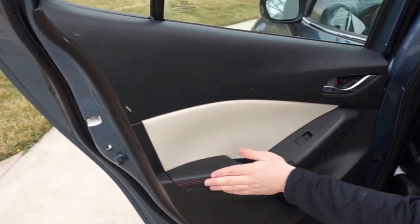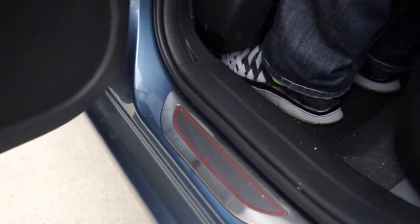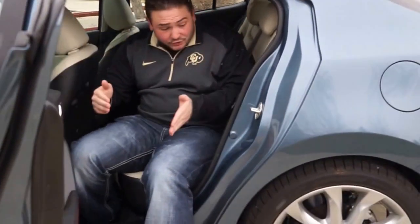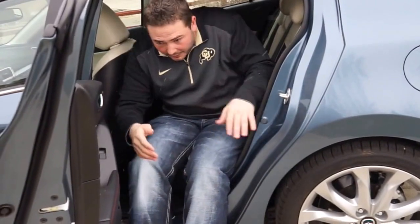Some nice red stitching that they've put in here. Really works well. Nice door plate here for your foot. Again, some subtle features that Mazda's done, which we're really a fan of. And as we're trying to show more of, as you're getting out of this car, it's actually pretty easy for a lady to get out with a skirt, put their feet out, and hop out, no problem.